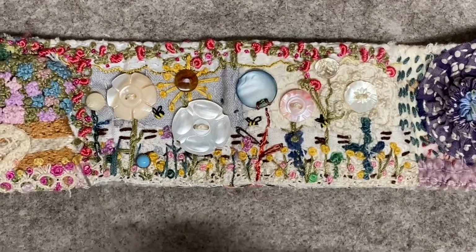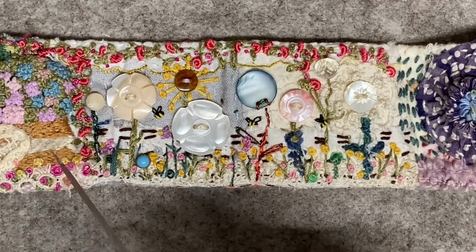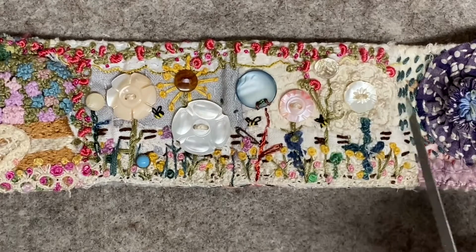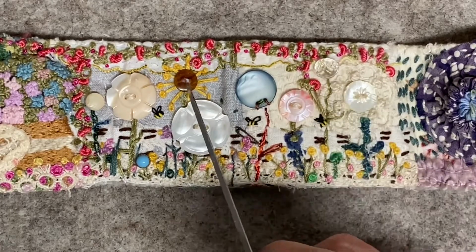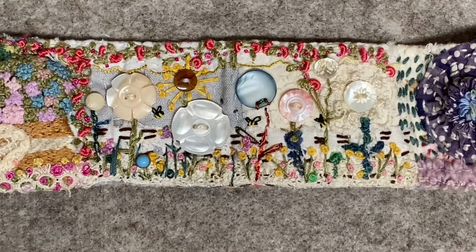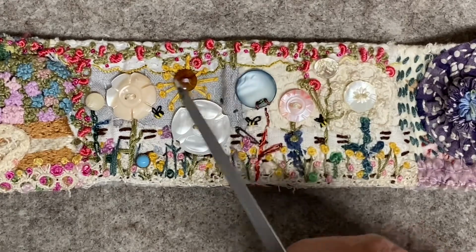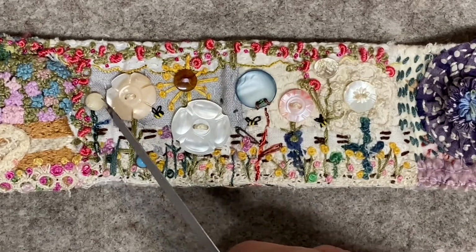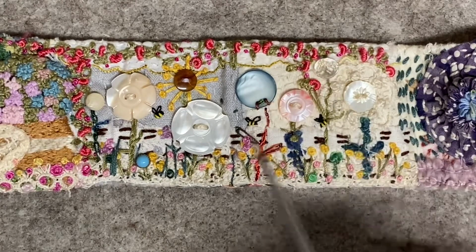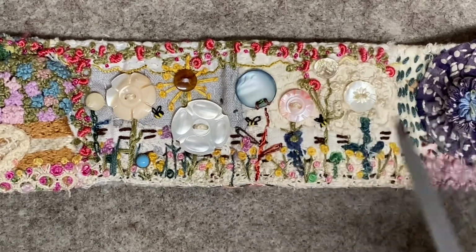I wanted to do a bird on here, but I ran out of space, so sorry, I did a bird on the other one. But anyway, these are all pearl glass. I'm not sure what this is, but I really liked it. It came out of that big, huge button jar that I talked about in one of my last videos, and so I want to use it. A lot of these came out of that. This one came out of that, I'm pretty sure. And the glass buttons are just amazing. They're beautiful. Anyway, then there's stitching all around it.